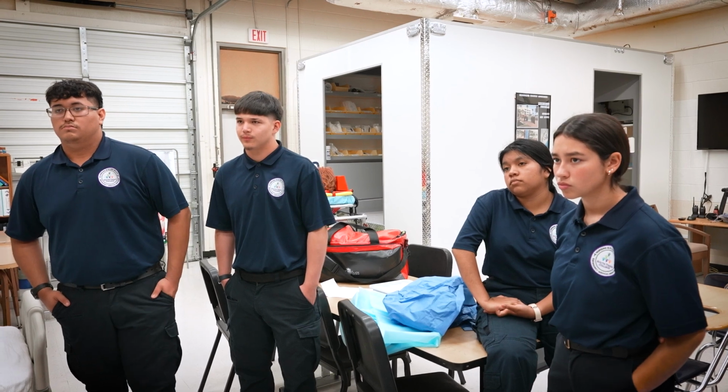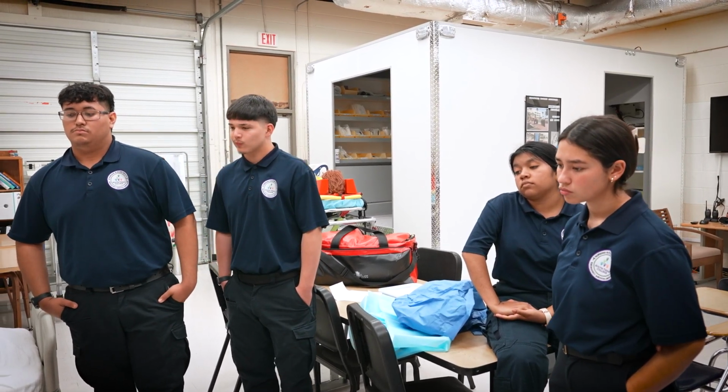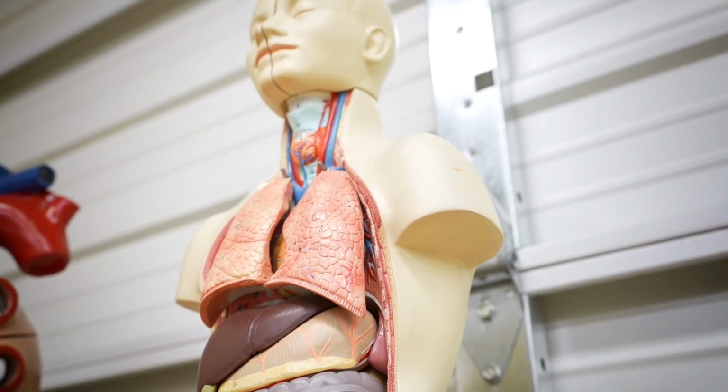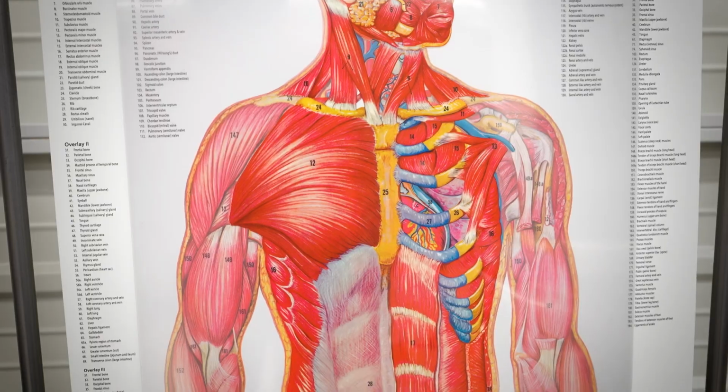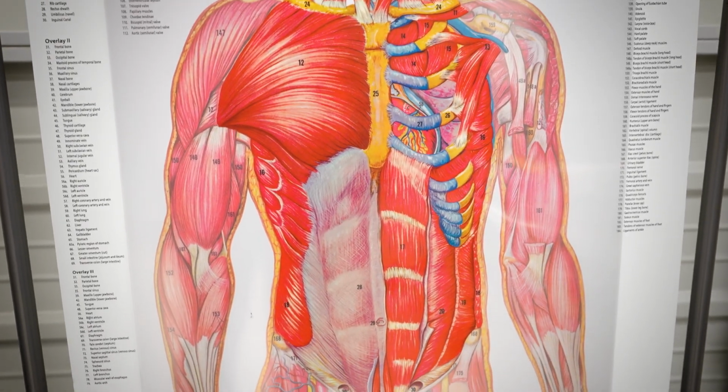This is a class that is intended for the student to earn a license certification after the completion of the program, which is the whole year of their senior year in high school. I plan on taking the NREMT certification test so I'm able to work as an EMS service. And you get a certification for it to be able to work in EMS.